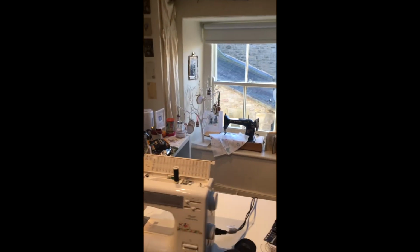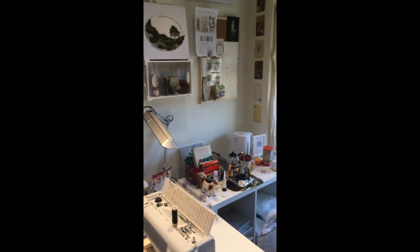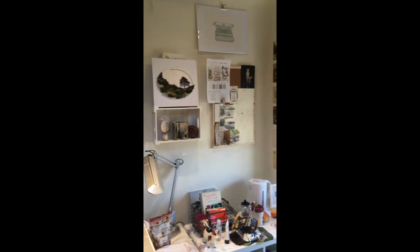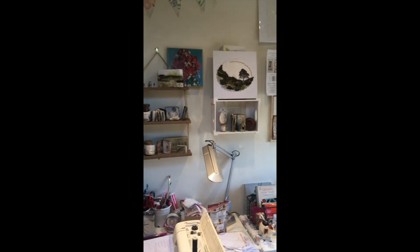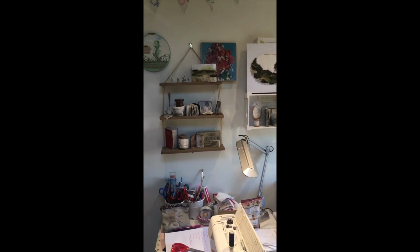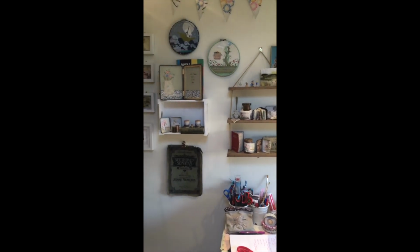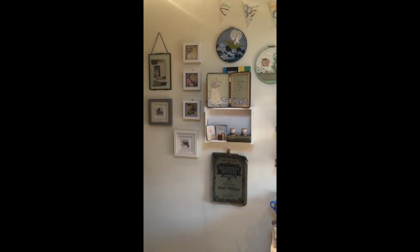It's just a nice small warm room. I've got the kettle, that's really important. Always have to be able to make a brew when you're sewing all day. So yeah, I keep a lot of work up that I've got, which is listed online. It sort of stays up as inspiration before it sells, hopefully it sells.